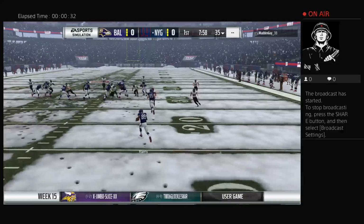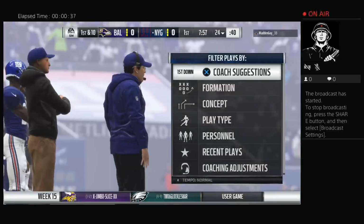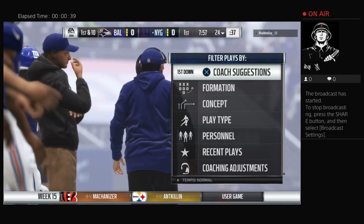Here's Harris to return it. He'll bring it back to just about the 25. Call it the 24-yard line.